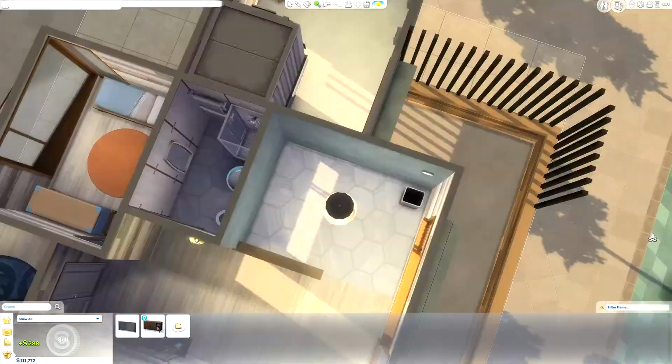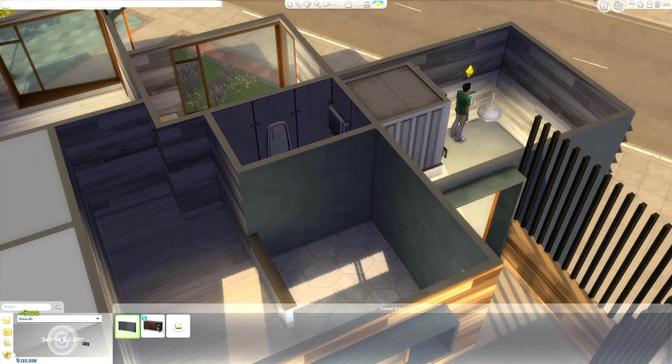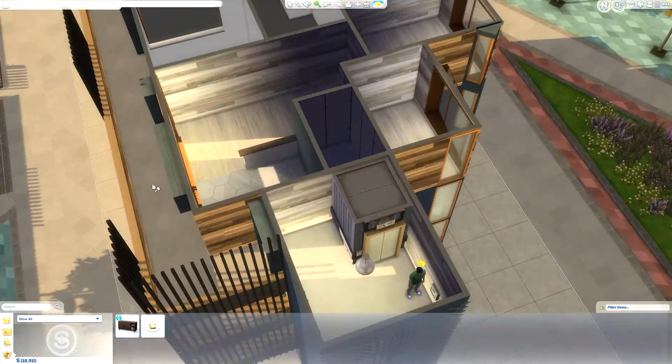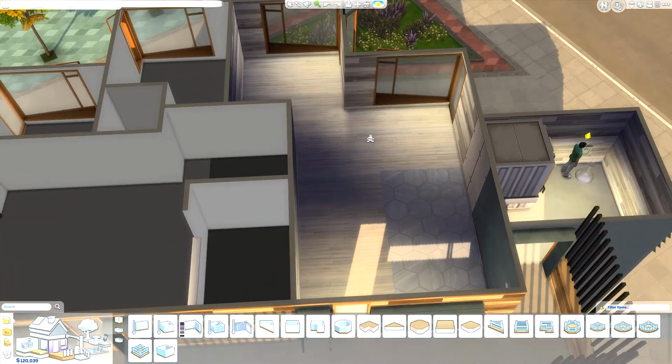So today we are going to do another apartment renovation at Pinterest Apartment number 402, coming from the Eco Lifestyle Expansion Pack, which is my favorite pack of all.